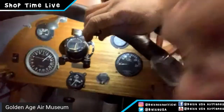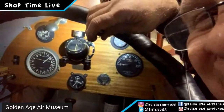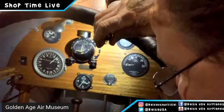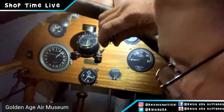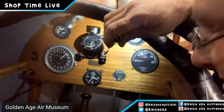You notice what's missing? Airspeed indicator. I was getting ready to say airspeed indicator. Is that on the floor? Nope, there is none. Wow. You fly this by the seat of your pants. Remember the term flying by the seat of your pants? Yeah. Well, there you go. You can tell how fast you're going by how the wind sounds coming through the flying wires. That's exactly right.